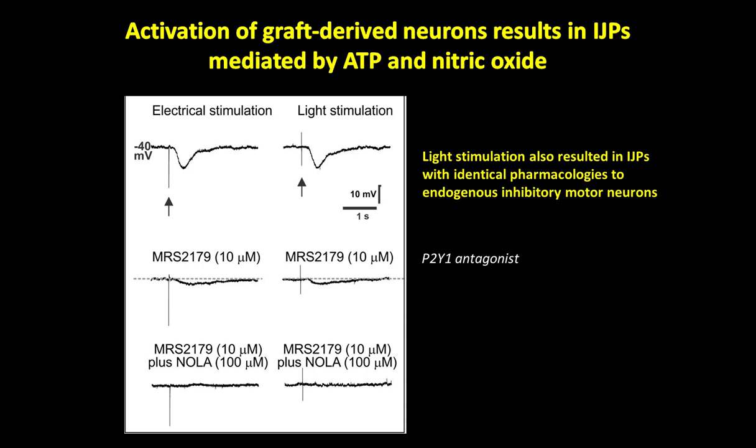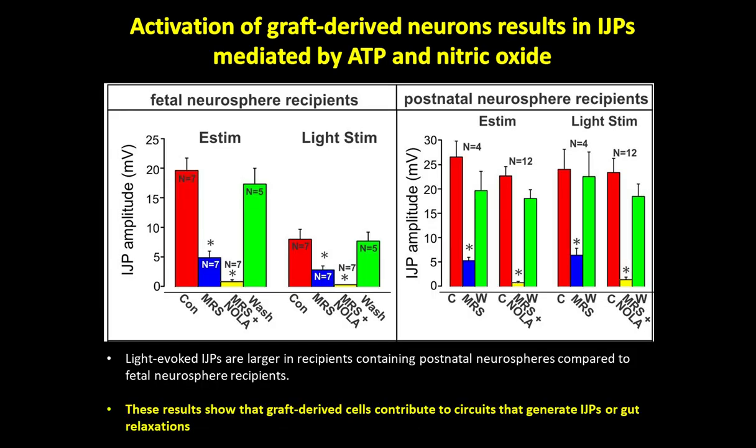And really, really excitingly for us, we were able to show that light stimulation, I'll remind you, so this is selective activation of our graft-derived neurons, also resulted in these inhibitory junction potentials, which had identical pharmacologies to these endogenous inhibitory motor neurons. And here you can just see some of this data quantified. This is for both the fetal neurosphere recipients and the postnatal neurosphere recipients.